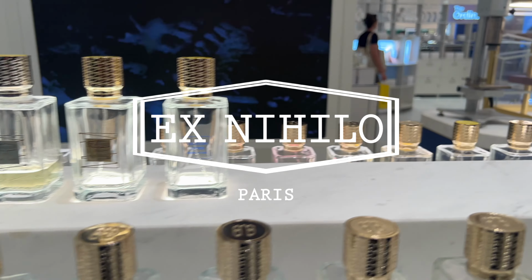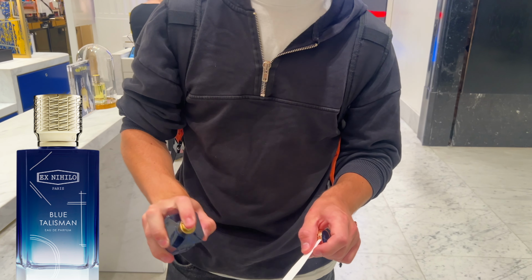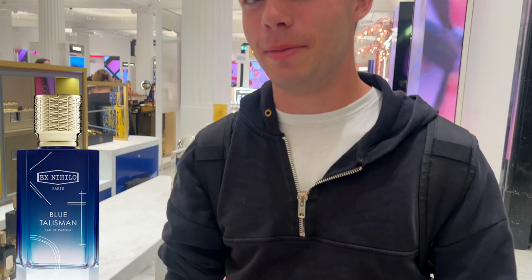So we're at Ex Nihilo. Jonathan is trying Blue Talisman right here. Tell us what you think. I'm not the biggest fan, but I want to see your reaction. Let's see. It's a very smooth blue fragrance, but how expensive it is, I'm sure it's way overpriced. Overpriced and overhyped, but anything special.